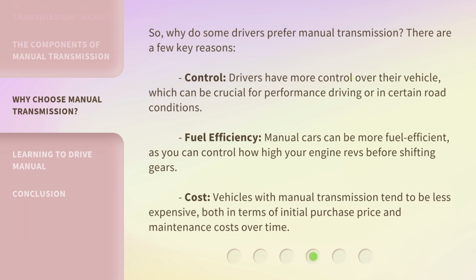So, why do some drivers prefer manual transmission? There are a few key reasons. Control. Drivers have more control over their vehicle, which can be crucial for performance driving or in certain road conditions. Fuel efficiency. Manual cars can be more fuel efficient, as you can control how high your engine revs before shifting gears. Cost. Vehicles with manual transmission tend to be less expensive, both in terms of initial purchase price and maintenance costs over time.